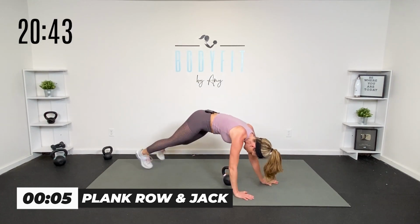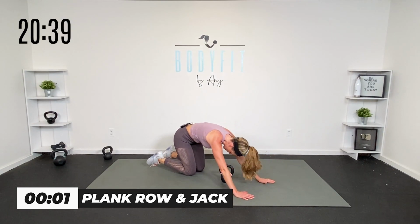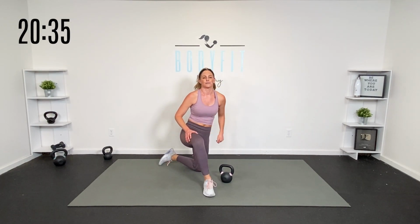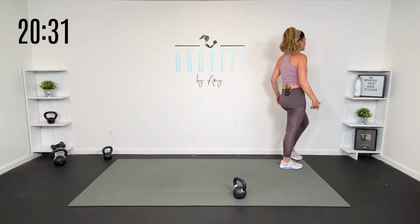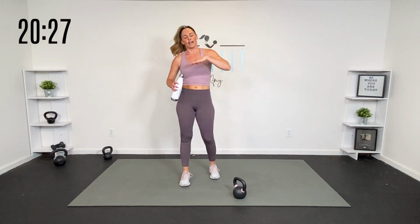5, 4, 3, 2, 1. Stretch it back. Grab some water, team. We got some core coming up. We're gonna take it standing. You guessed it, windmill. All right, team, we got right side, left side. We'll keep it quick. Tap it out right here.